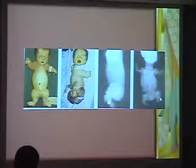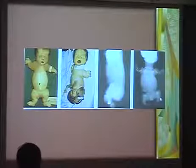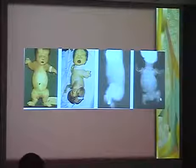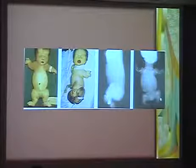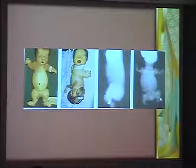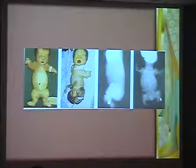So these are 2 different babies that have the same diagnosis, which you're all familiar with, thanatophoric dysplasia. Also an FGFR3 mutation. It can be diagnosed prenatally, but if you see the baby when they're born, that's what they look like. And it's a diagnosis.